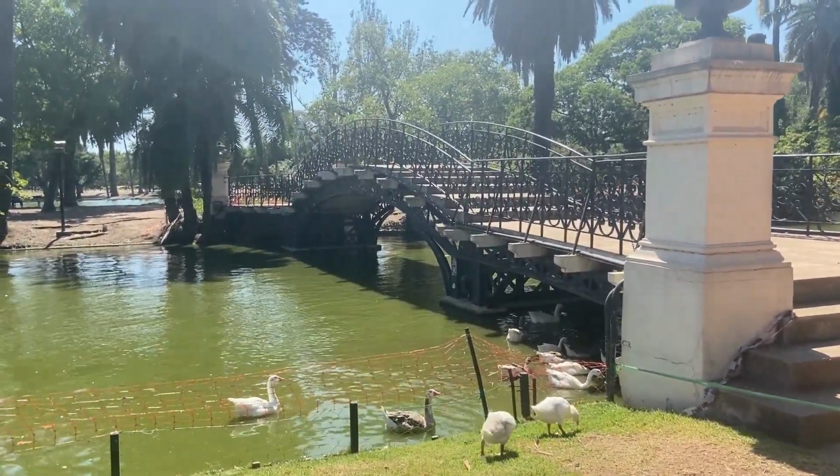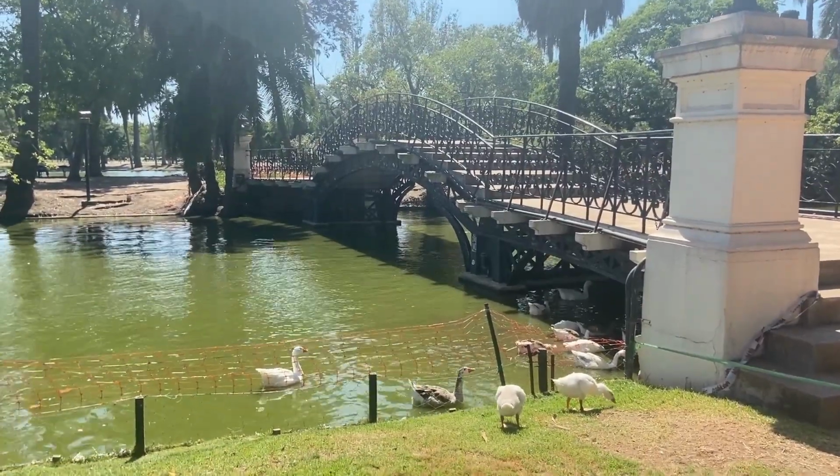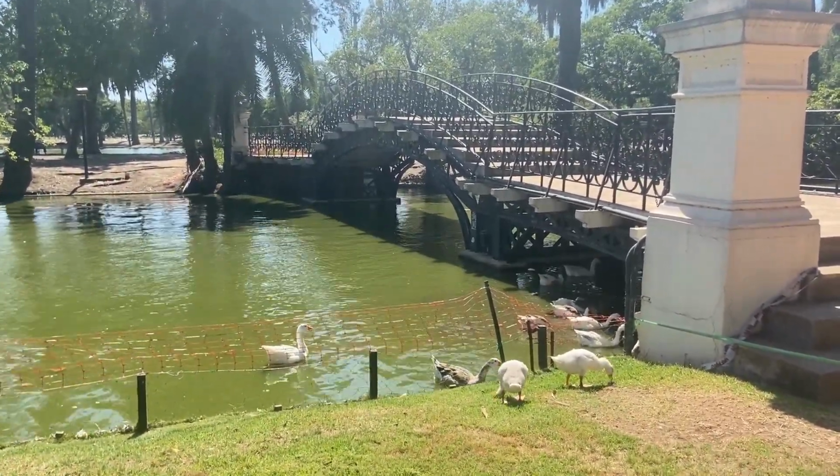In addition to the Andalusian patio, you have this beautiful wrought iron bridge for excellent photo opportunities. Where I am standing now is on a terrace that's also surrounded by roses, and the lake is behind me, and this terrace leads up to a bridge that's going to cross over the lake, which stretches a good portion of the park.